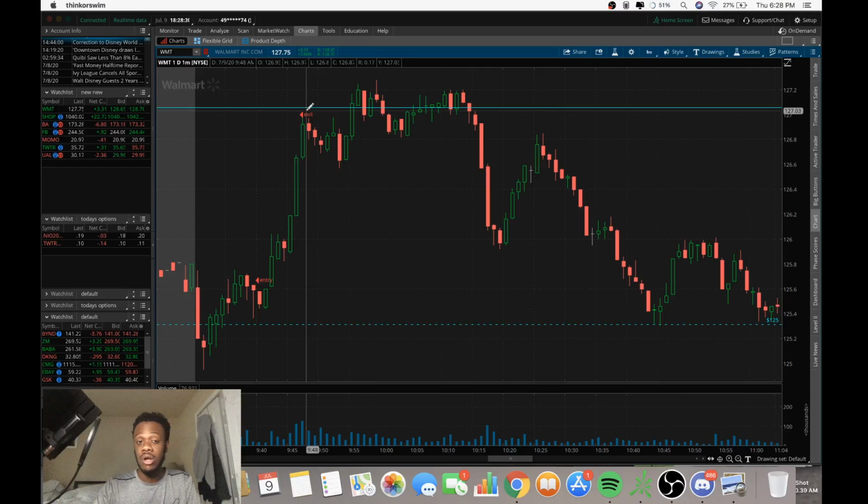And I had this all charted out. So once the stock got to this level up here, I knew this is another resistance level. Support down here, resistance up here. Once it got to this level up here, I knew it was going to have some trouble getting through it.